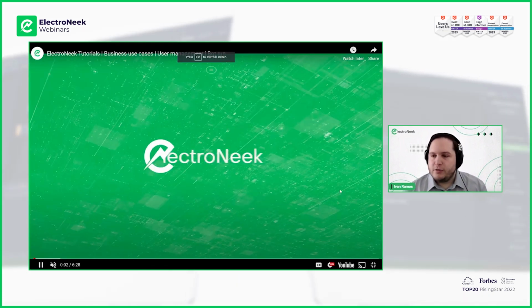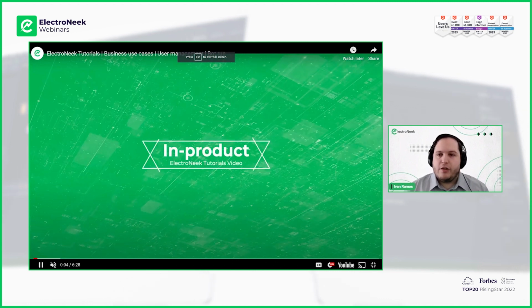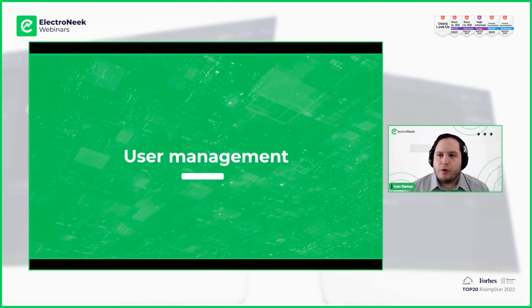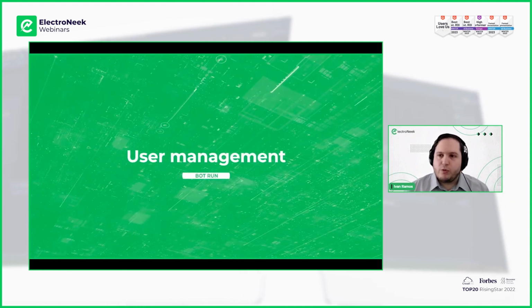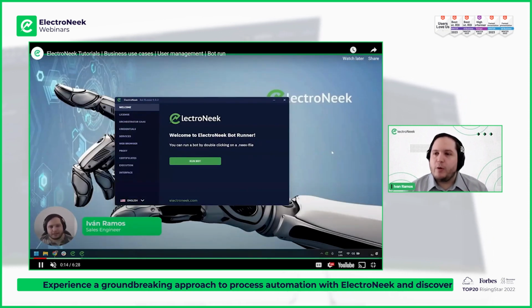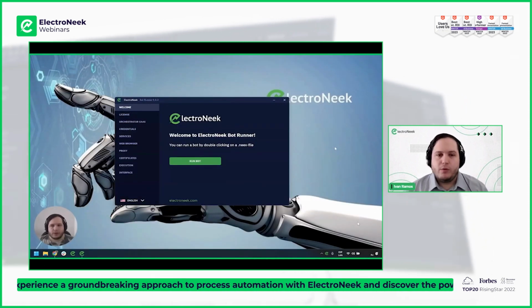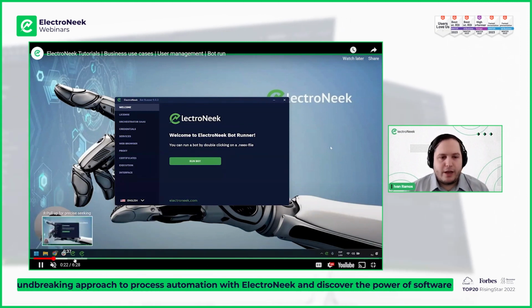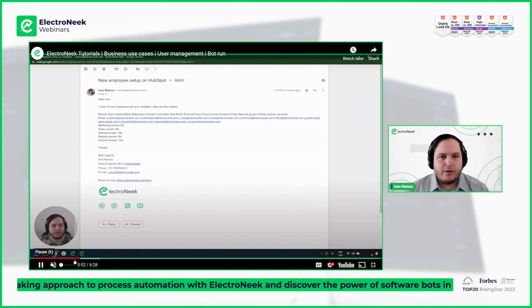And let's look at this use case. In this particular case, this bot will read an email that will contain instructions for adding users to HubSpot. Those instructions will involve not only their names and emails, but also the accesses that need to be granted to those users. So we'll look at an email that contains all of that information, right here.